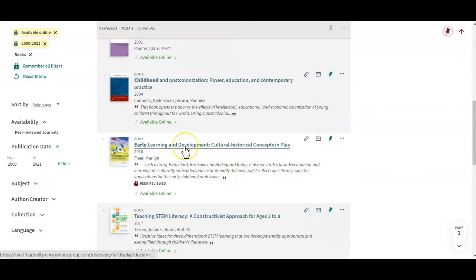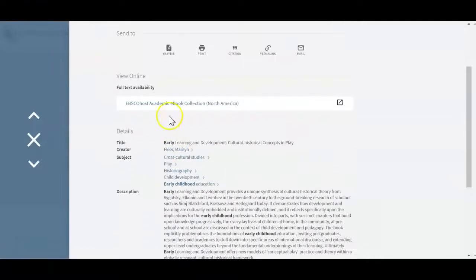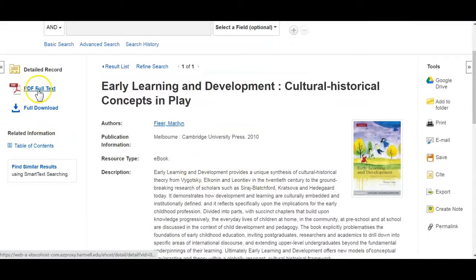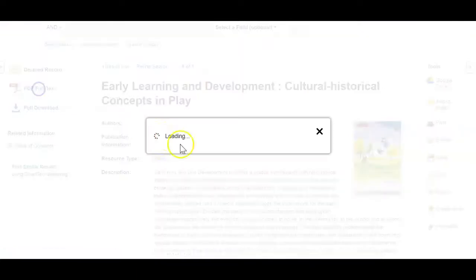Here's a title that looks promising. Just as I did with the article, I click on the database name. Here it's the EBSCO ebook collection. And when I click on the PDF full text link, the book is open.